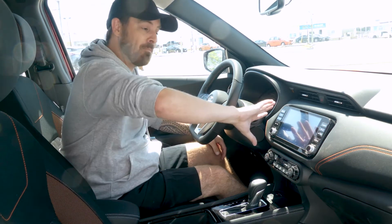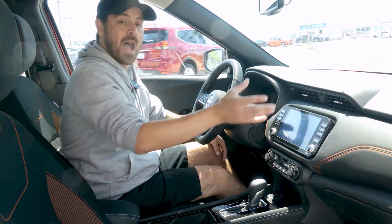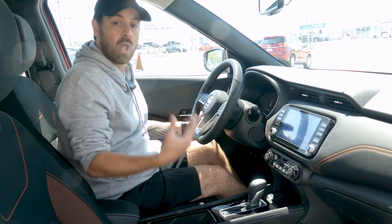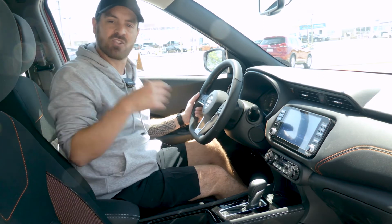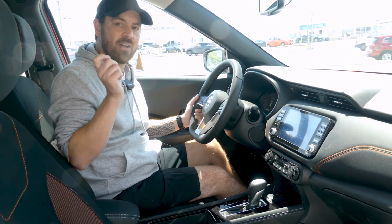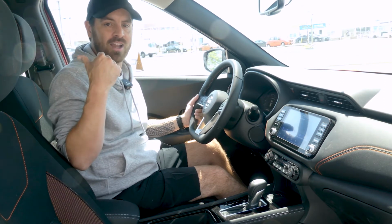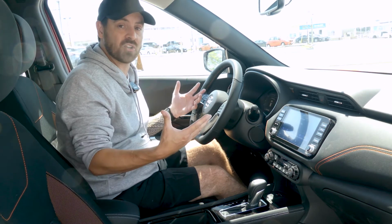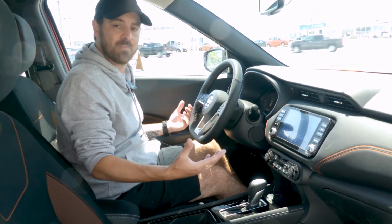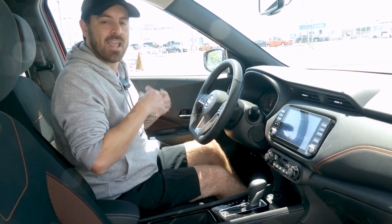Now, sorry, going back to the infotainment system, you do get a Bose stereo option in the SR Premium model, which will also feature speakers in the headrest. Don't worry, they're not too loud. They're not going to make you deaf. It's just, you know, that nice little amplified sound, the higher tweeter notes, those are all in your headrest. Really nice, kind of cool, immersive sound system. And it's Bose in the SR Premium. Otherwise, you just get a 6-speaker system, which, again, is perfectly fine.